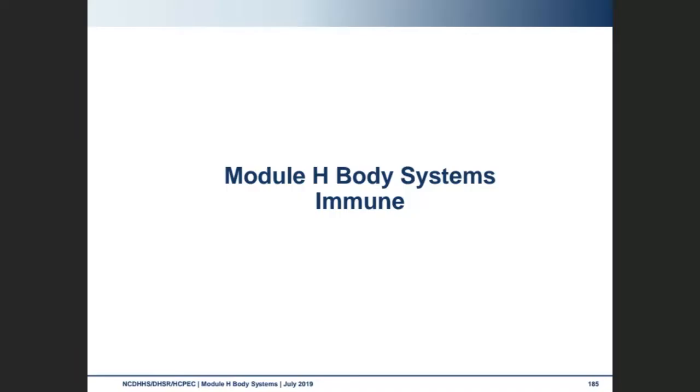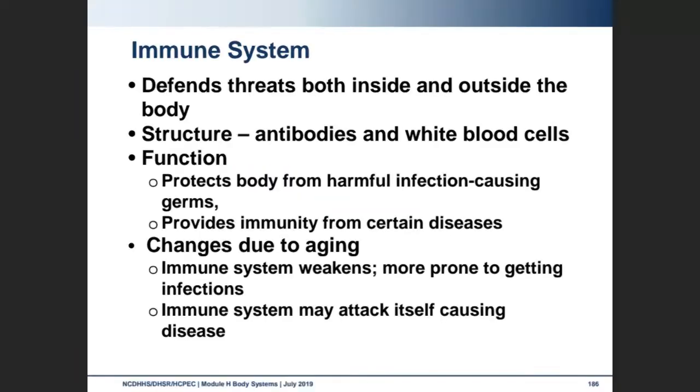We are now on Module H, the immune system. The immune system is the system in our body that defends against threats, both inside our body and outside. Our immune system is made up of antibodies and white blood cells that function to protect the body from harmful infection-causing germs such as bacteria and viruses.